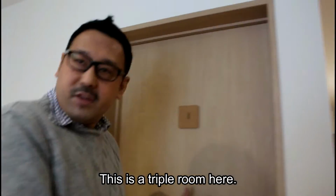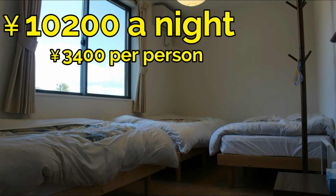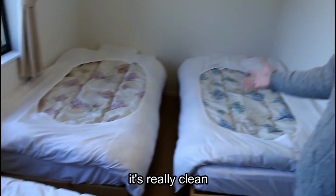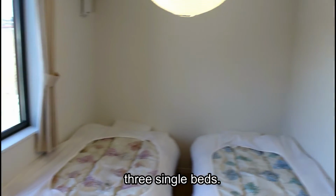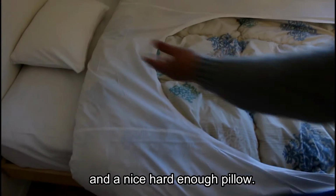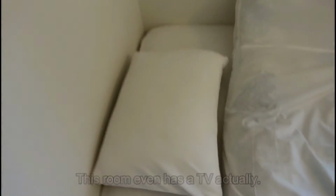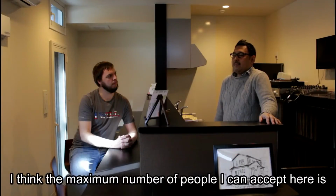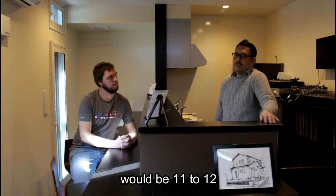This is a triple room here. Yeah, come on in. There you go. I mean, the size is not that big, but it's really clean and nice, comfortable, with three single beds with a nice, soft futon. And a nice, hard enough pillow. This room has even the TV, actually. I think the maximum number of people that I can accept here would be 11 to 12.